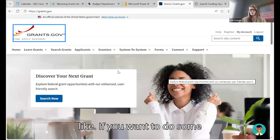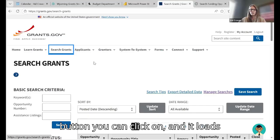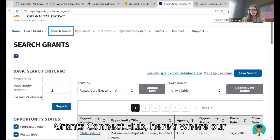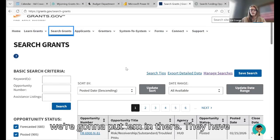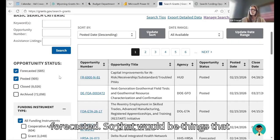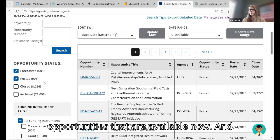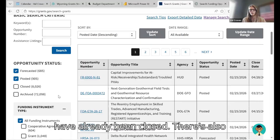If you want to do some searches, there's a search grants button you can click on, and it loads their search page. Much like the Grants Connect Hub, here's where our keywords go. There's our buzzwords where we're going to put them in. They have the ability to determine if you want to look at forecasted, so that would be things that are coming out in the future. Posted are opportunities that are available now, and then closed or archived are ones that have already been closed.